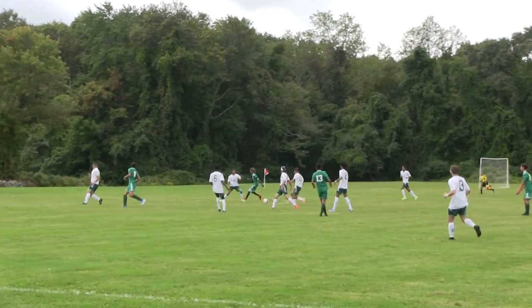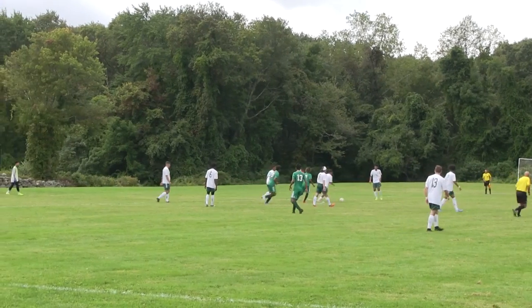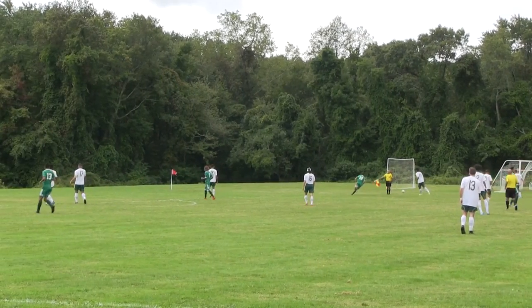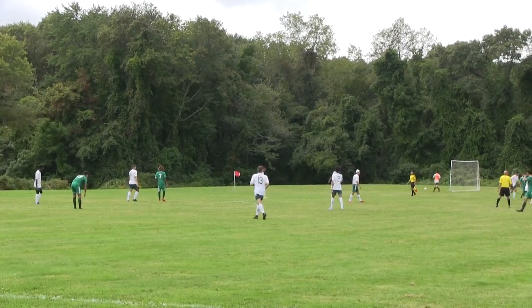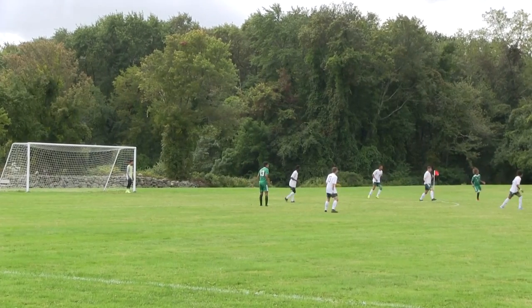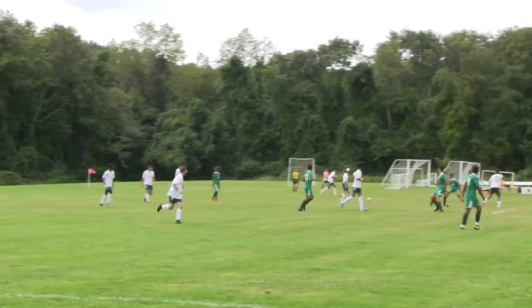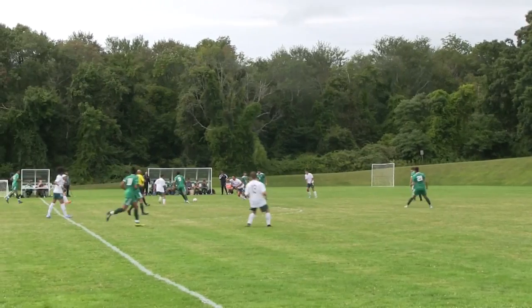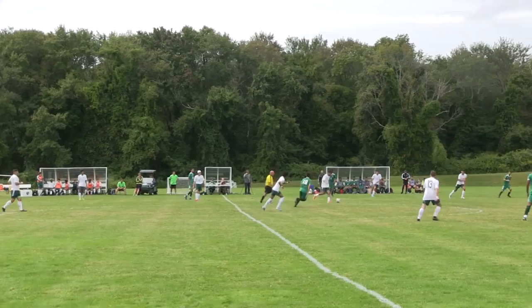That's Caillou. Miss kick, let's go. Broken up there. Trying to pass it up the wing, but number 12, Devin Ells, comes quickly to attack and make the play. Centering cross. Nice pass up, slight tackle, good break up there. Good defensive plays there by the Bayhawks.